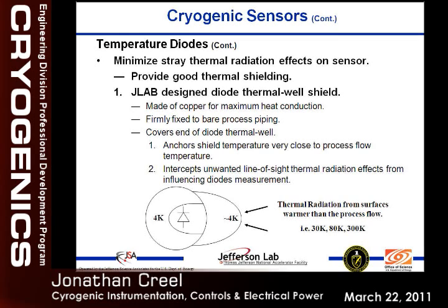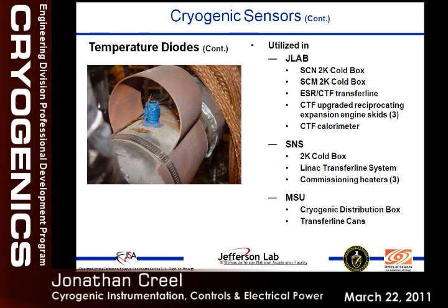And we've seen that. And one of the things that we'll do in those instances is we actually build a little heat shield and put it around the end of the diode well to block that temperature. And I'll give you an example. This is inside our 2 Kelvin cold box, and this is one of our wells sticking up with the Stycast on it. And what you'll see is this little copper shield is basically tied to the pipe, so the temperature of the inside of this is very close to the process pipe temperature.